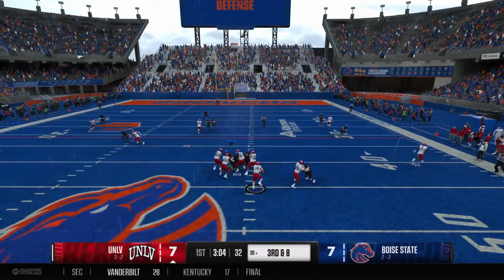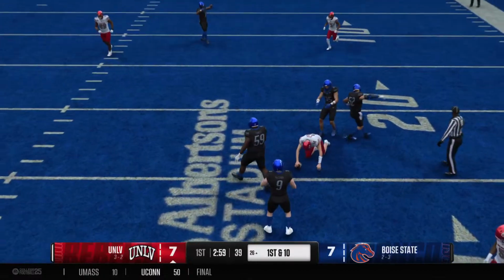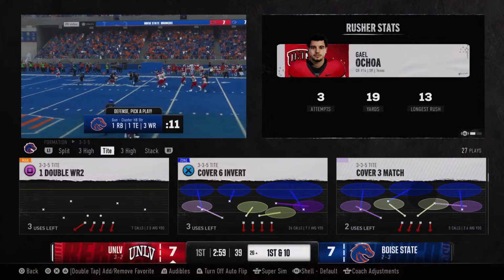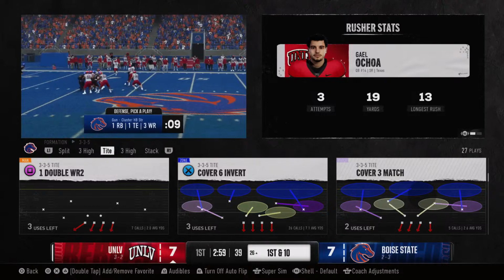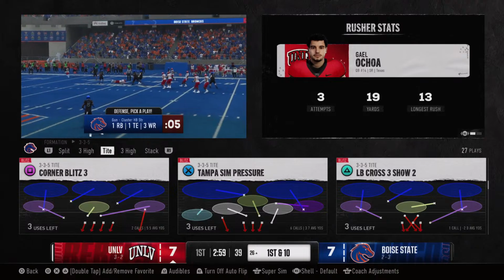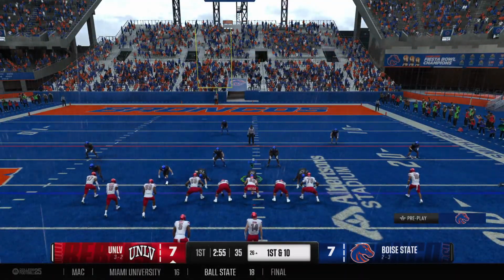From the gun, wants to pass. He'll try to do it himself. He gets the job done, picking up the first down, then getting down. Nice job. Nice way to end that play for the QB. He does a really good job scrambling, getting the first down, and getting down. Because defensively, I'm trying to get a lick. Anytime I can hit the quarterback, that is a win.